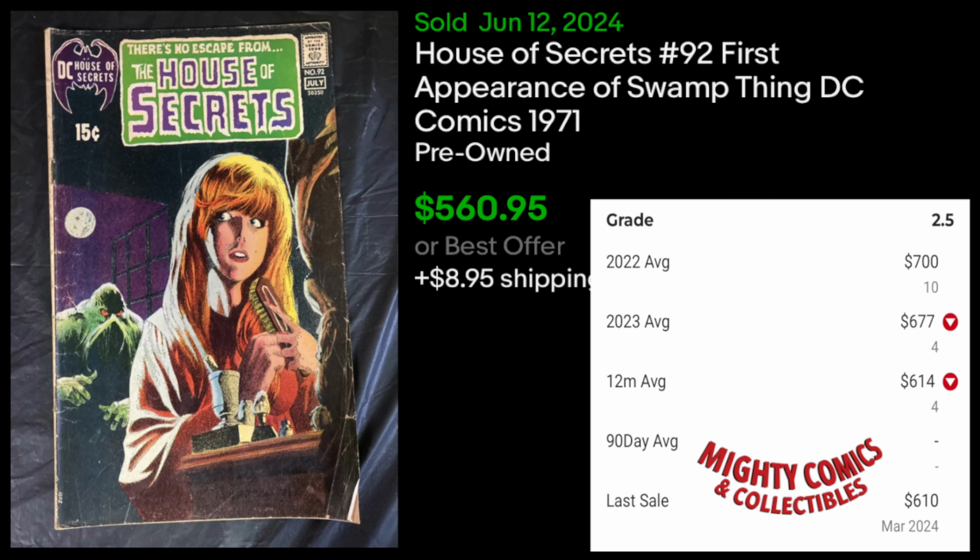Now, this book in higher grades does command a lot of money, and to me, because it's a Bronze Age book, because it's a DC book, I really want to try to get this one in a little bit of a higher grade. I'm calling at least a 5.0 or higher. Specifically for me, I'd love to own a 7.0 or higher.